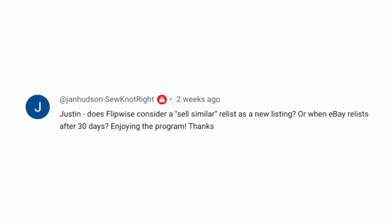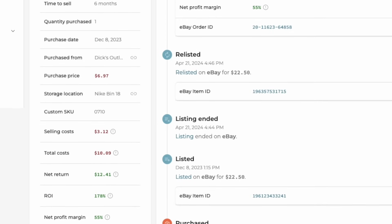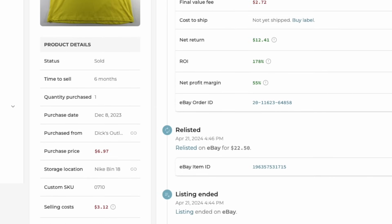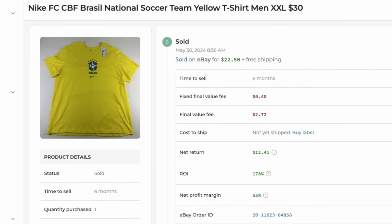Justin, does Flipwise consider a sell similar relist as a new listing, or when eBay relists after 30 days? So the way that Flipwise handles ending and relisting is it groups all of your listings together for the same item. When you end and relist, we didn't want to have to make you enter in your acquisition data every time you end and relist. So Flipwise will give you a full historical view of every end and relist that you do for a single product. You enter your acquisition data once, and then anytime you end and relist, you'll see that on the product's timeline, and it connects all those listings together for the same product.